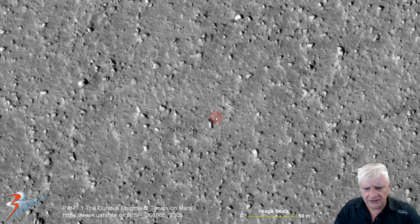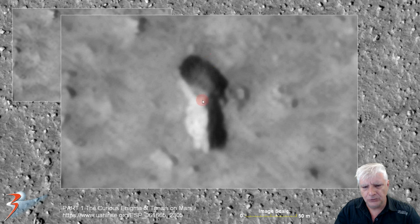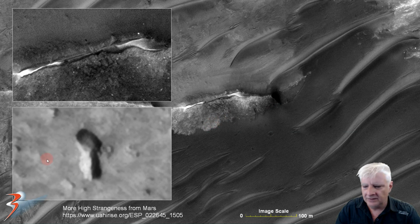And then this strange piece there, that's about 4 by 12 meters. It's almost like a fossilized bone, or like a spoon, the shape of a spoon hollowed out, and these straight parts over there. Very similar to this one from More High Strangeness from Mars, and that there is about 100 meters long, and then this part over here is about 40 meters long. Looks almost like a giant oar that's lying there on that ridge. Check it, the shape over here, so it looks slightly hollowed out. The straight piece, similar to this.